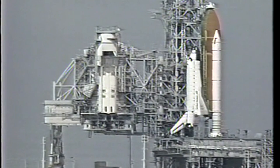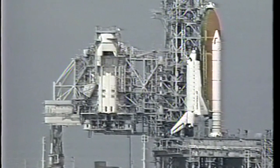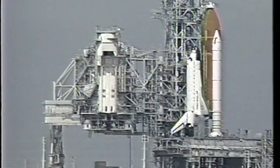The flight crew for the STS-49 flight of Endeavour is monitoring the test from the Launch Control Center here in Firing Room 1. This will be the 7th flight readiness firing in the history of the shuttle program. T-minus 8 minutes and counting.